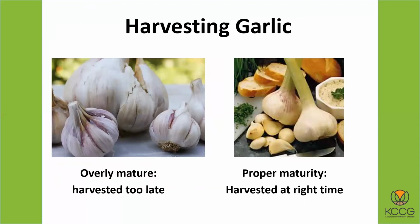Here you can see on the left some garlic that was harvested a little too mature, and see how the paper has split open and it's starting to break apart. And so those garlic cloves will not keep as well, but they're certainly edible, and will keep for quite a while. But if you want to keep them the longest, you want to keep them intact.